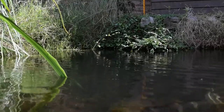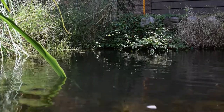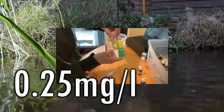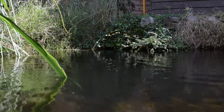Right, test done. So it's time for an old favourite. What have I learned? To do that, let's look at the results in groups. First, nitrification related. Ammonia is at 0.25 milligrams per litre. Obviously zero is always better, although technically that's not absolutely possible, but I'm not too bothered.